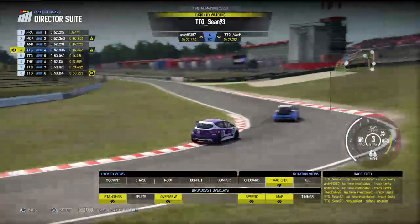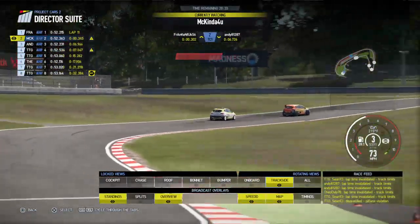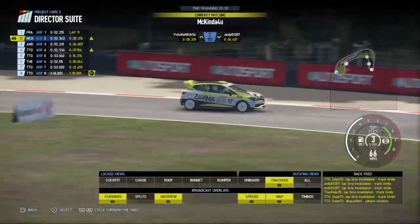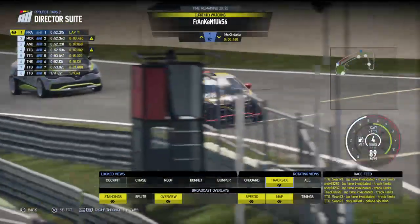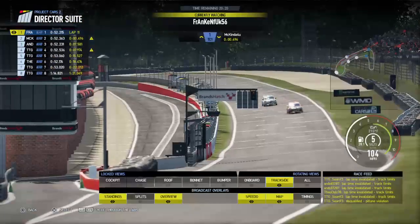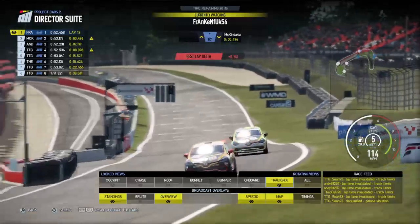Good sportsmanship shown there between those two. It has ruined the battle, the forward battle for the lead. It's now condensed down into three separate races, really. Frank leads the way for McKinder for you, and Frank has actually got past somewhere. I think it must have been on the exit of Graham Hill Bend onto the Cooper Straight. So now McKinder for you is down in second.